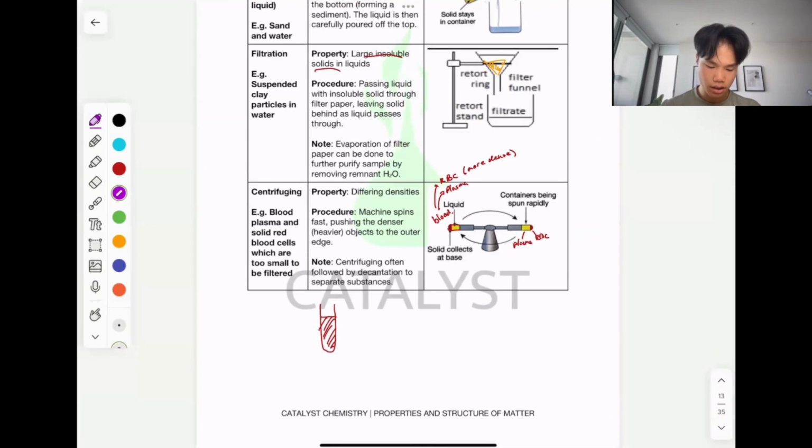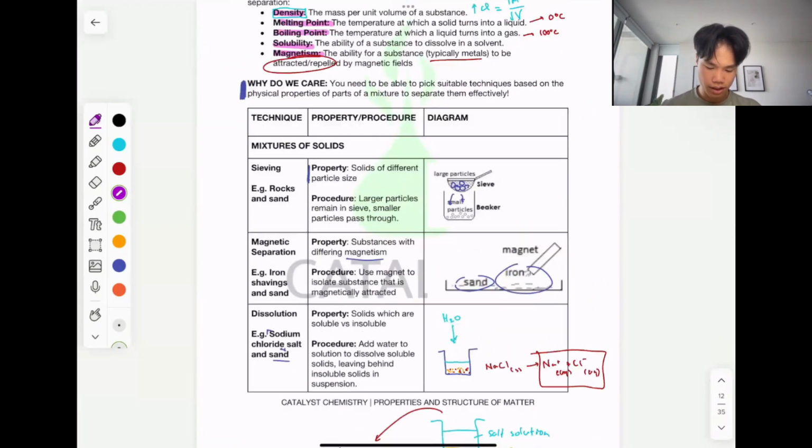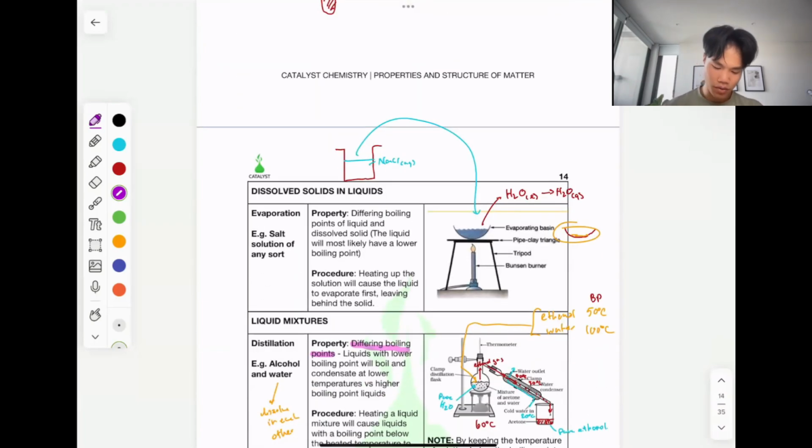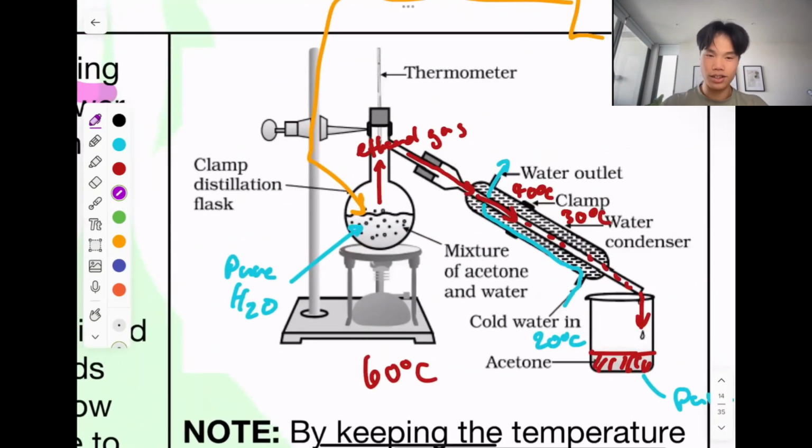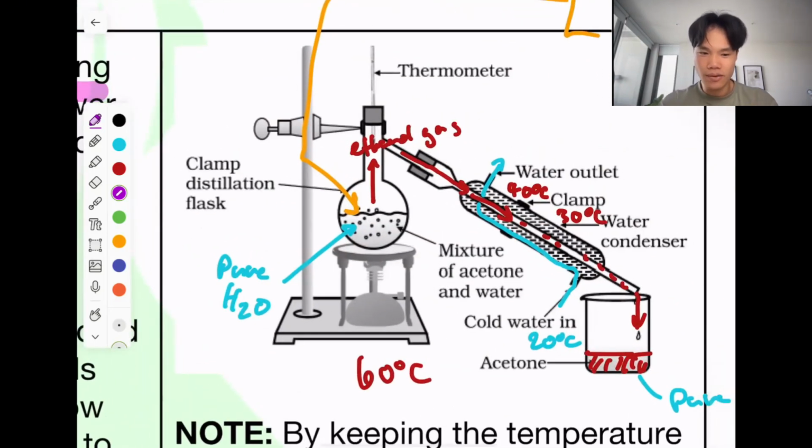I still don't get the distillation diagram. Okay, perfect. Let's explain it again. And this is exactly what you should be doing through these classes. As soon as you get stuck, don't understand, just say, and then I'll explain it again. Much rather do it that way.